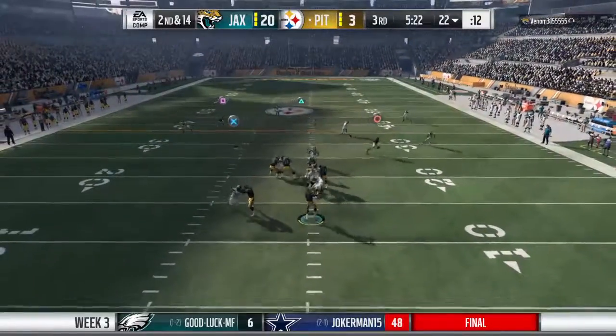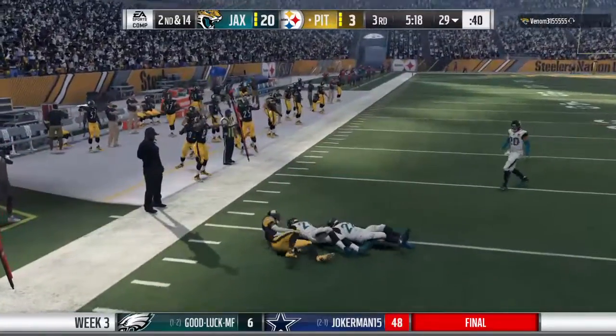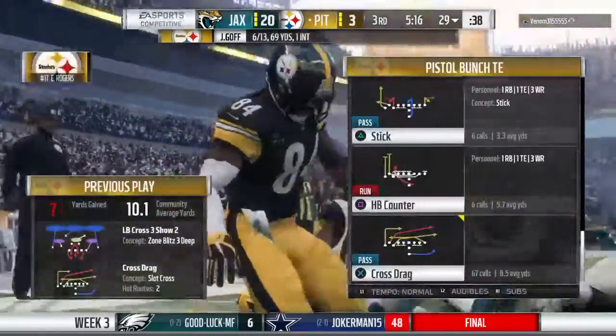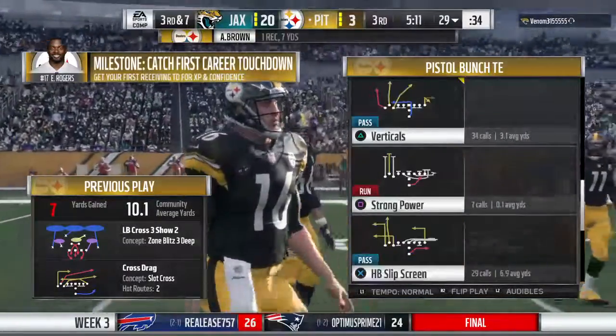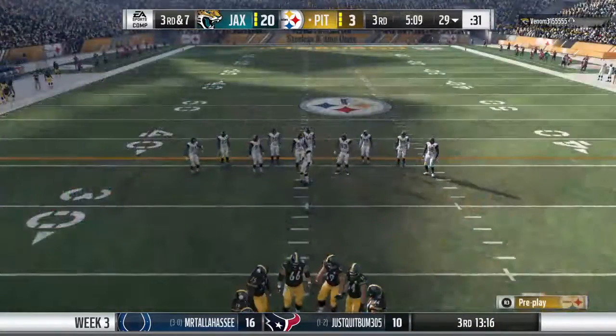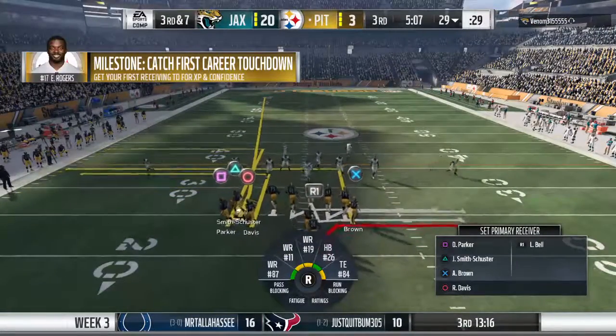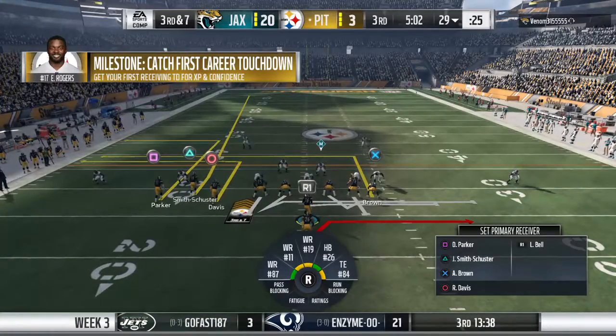Out of the gun. Gone. Man open left side is Brown. And he'll get to the 29-yard line, brought down there. The reception good for 7. It's 3rd down. When you execute a drag or a crossing route really well and give them a chance to let it develop a little bit, you can gain some significant yardage hitting your tight end on that one.